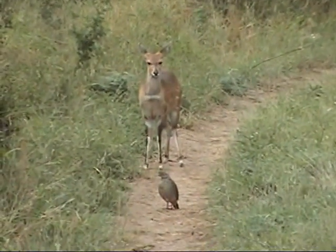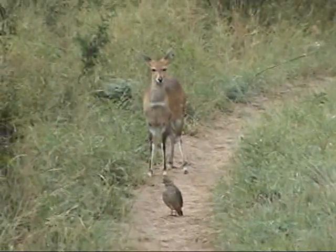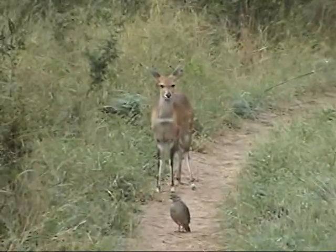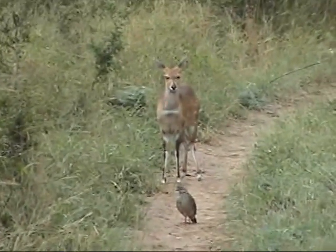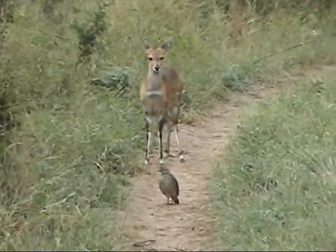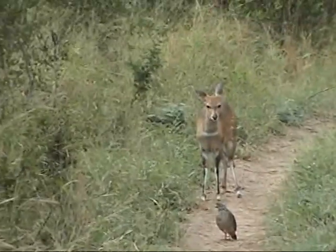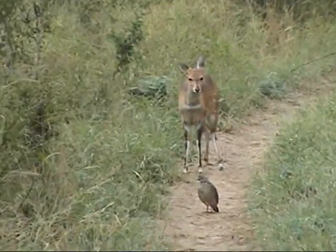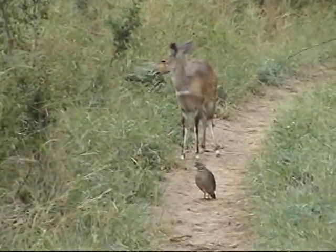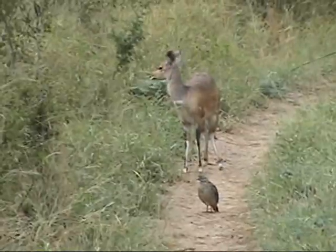Bushbuck. Franklin from Stockholm. Look, Franklin is talking with that antelope. Maybe he's talking about how the weather is this morning. And then Franklin says, it looks like it's going to rain more. And the bushbuck says, how do you know?